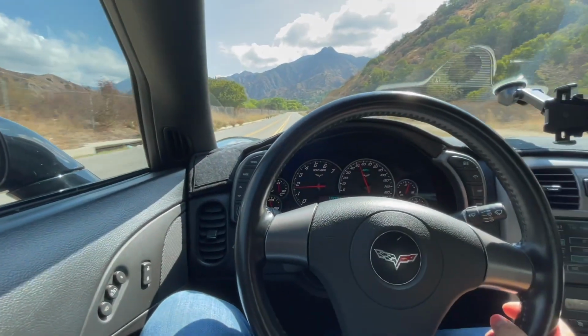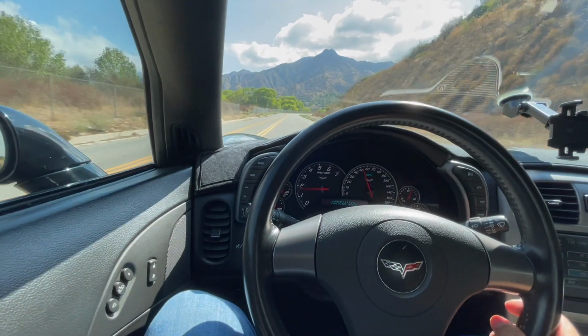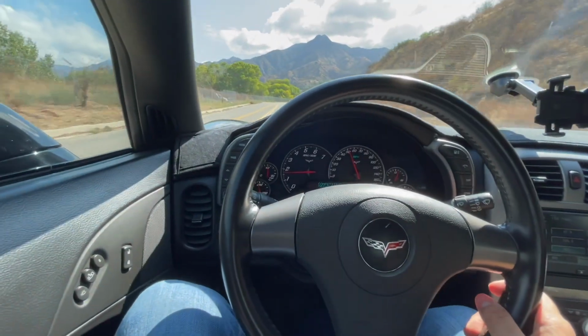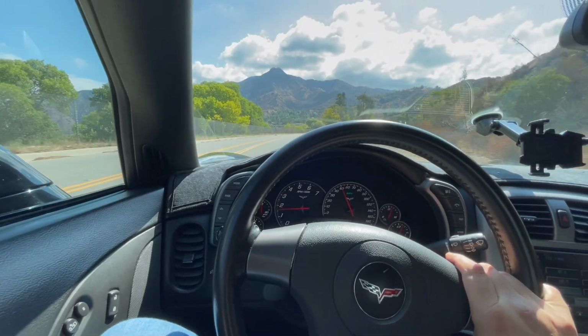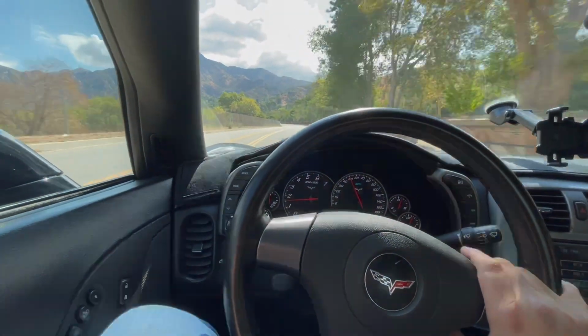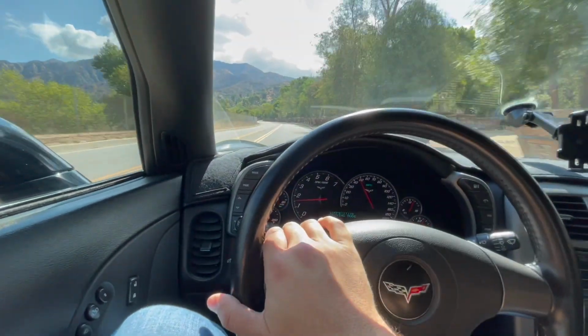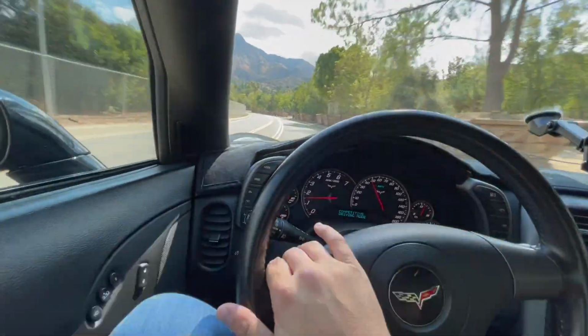It's super comfy. Even though these seats are arguably terrible, I find them comfortable. They're just not great performance seats. They hold you in, but not enough. But yeah, so I put about 33,000 miles on the car.